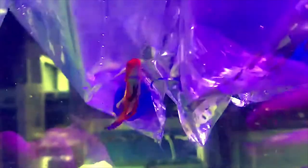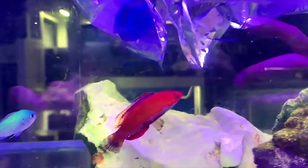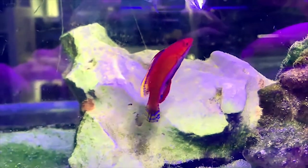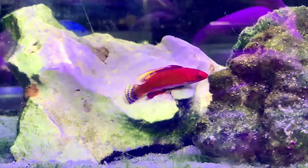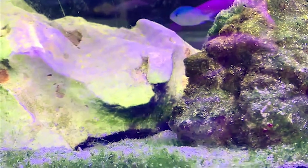This guy right here is a social fairy wrasse. So these guys are actually a very reef safe wrasse. They won't mess with any of the invertebrates in your tank. They won't mess with any of their tank mates either. So they're super peaceful and they provide a nice red color for your aquarium. Definitely something I suggest checking out.